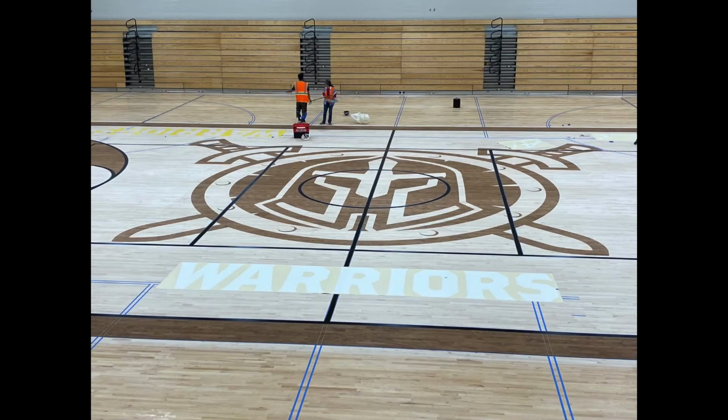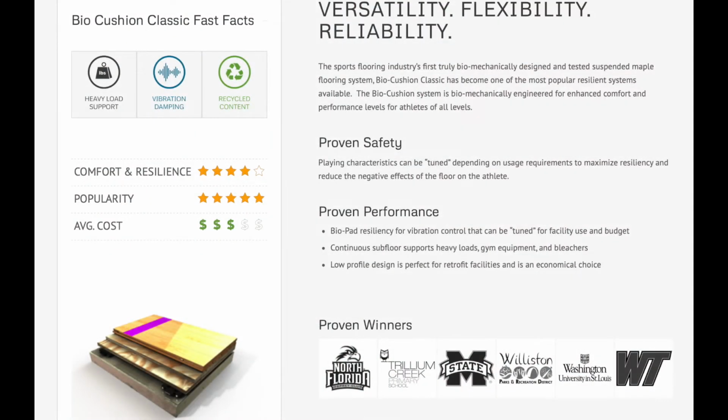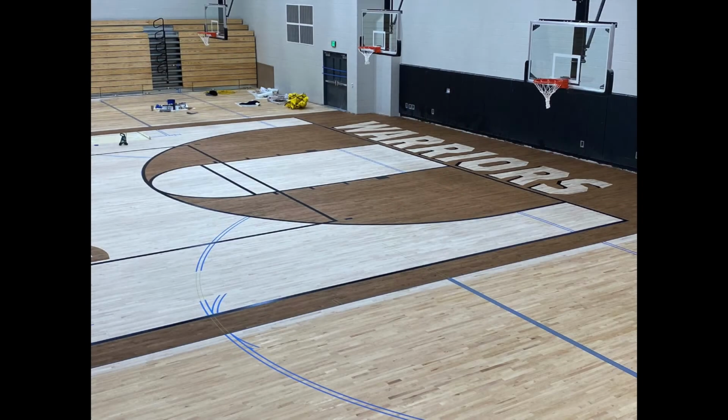The Covington Houston office worked with the architect and owner to provide not only a great-looking floor, but one that also delivers safety, performance, and comfort to the athletes and staff of this new school. The Robbins BioCushion Classic system is a great choice for competition play at all levels and can make a great solution for any competition or auxiliary gymnasium.